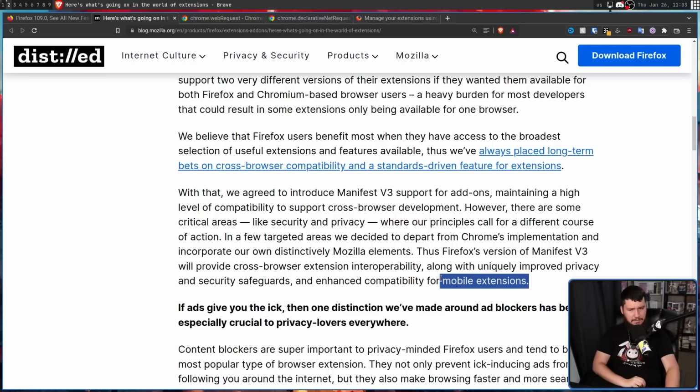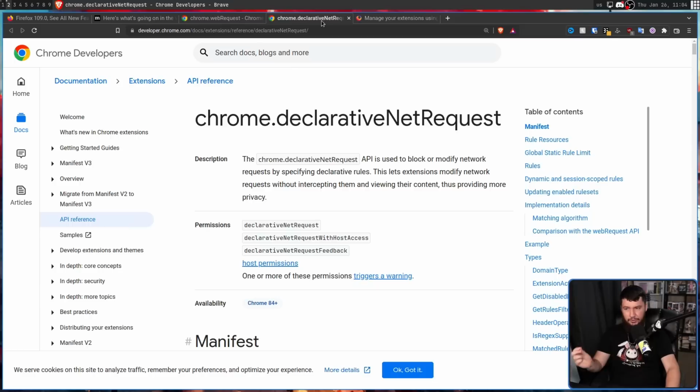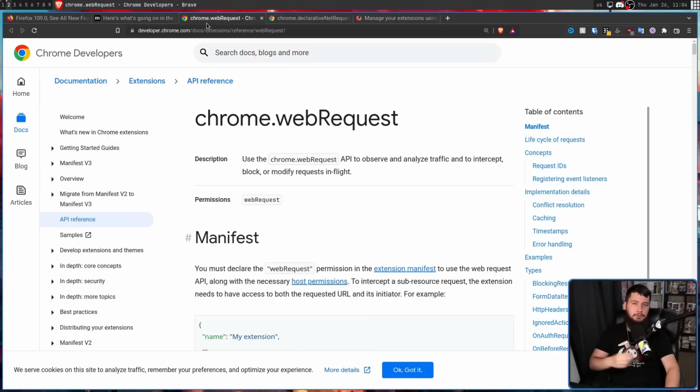I'm not exactly sure what they mean by this, but the thing about security and privacy, that means they're going to keep things around like the blocking web request. "Use the web request API to observe and analyze traffic and to intercept, block, or modify requests in flight." And also, declarative net request. "The declarative net request API is used to block or modify network requests by specifying declarative rules. This lets extensions modify network requests without intercepting them and viewing their content, thus providing more privacy." Both of these are basically fundamental to the way that things like uBlock Origin function.